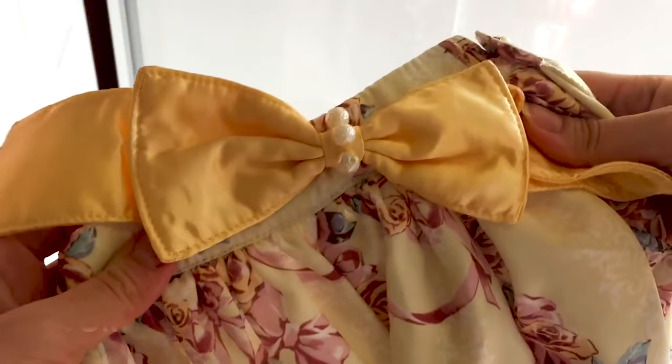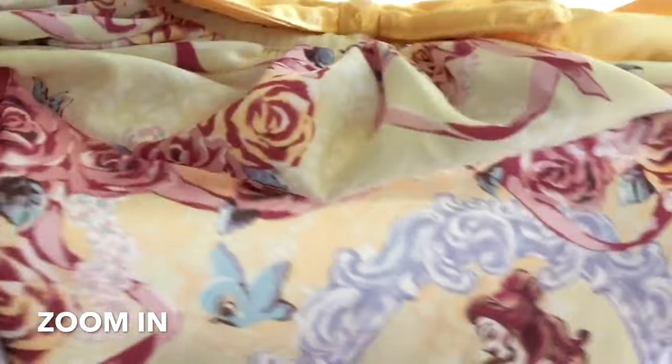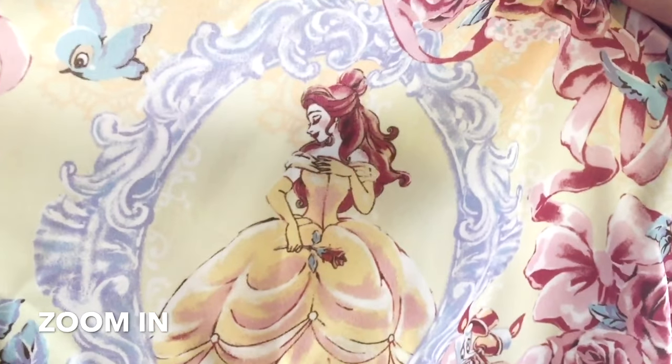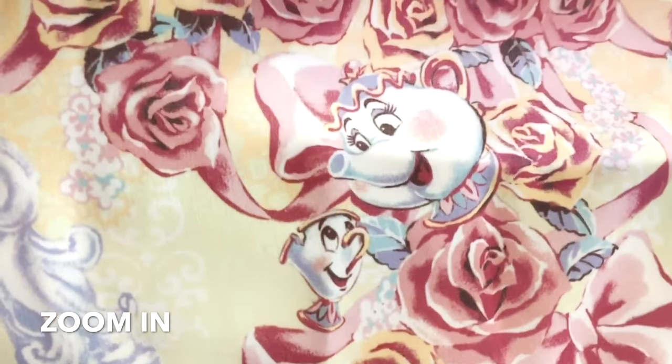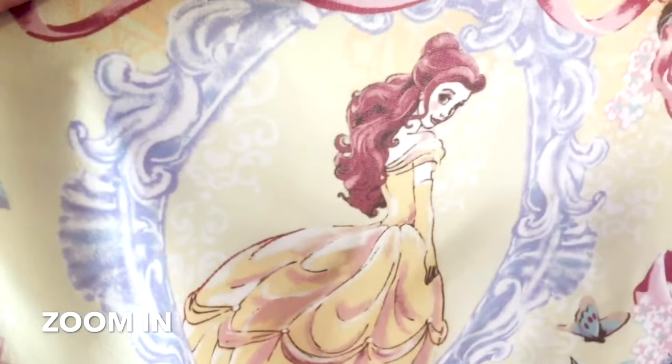But also I want to show you all the detail on this skirt because it's such a cute skirt. So this is the bow, which you cannot take off, but it has a little bit of glitter attached to it. Let's have a look at the print. You can see Belle as she is, beautiful, holding the rose. So they actually did a special design for it. And then you can see, for example, Cogsworth. And you see Mrs. Potts and Chip. And again, you have a different Belle here. So there's loads of design going on here.